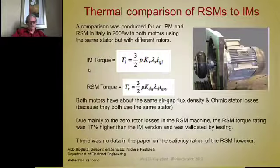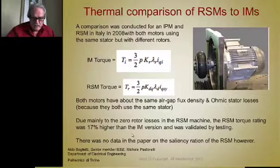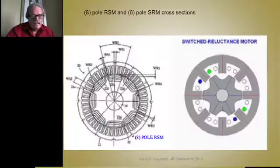Both motors had about the same air gap flux density and ohmic stator losses because they both use the same stator. Due mainly to zero rotor losses, the RSM machine was... I'm not sure what this is. I've got to go back and check. I guess this is not an IPM. This should be IM here. This is a typo. This is an induction motor versus an RSM comparison, because the torque rating was 17% higher on the RSM version than the induction rating, and was validated by testing. Note that there's no data in that paper on the saliency ratio of that RSM motor, how good it had to be to achieve that 17% higher torque value.